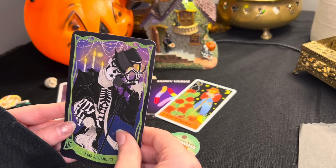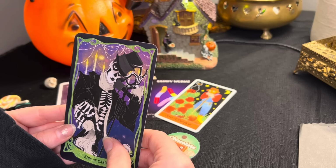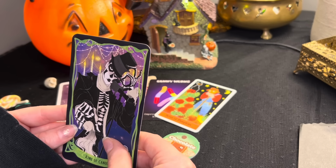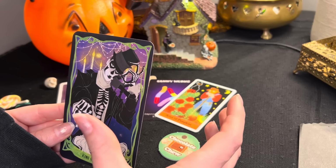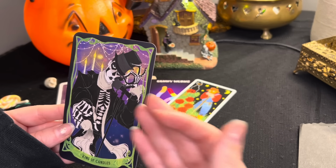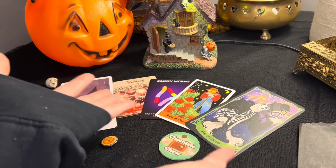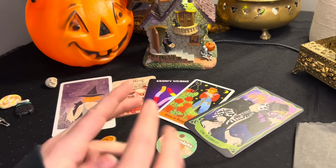All eyes are on you is what I'm getting. All eyes are on you. You're center stage here. You really are showing off your skills. You are so skillful and talented, and people are noticing this. Someone also might have a crush on you, you know.